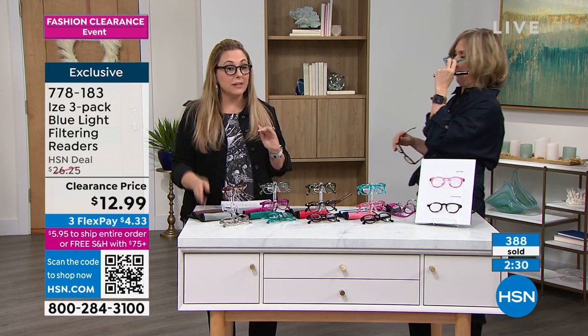If you've got a 20-something or a college student who's constantly staring at the computer screen or the phone, the blue light is good for every human. If you have eyeballs, you need that blue light protection, honestly. Absolutely. I feel like polarized lenses are really important. I know that they're more expensive, and the blue light is another feature, and it's usually a lot of money, but today it isn't. $12.99 for three pairs, and they come with matching cases.